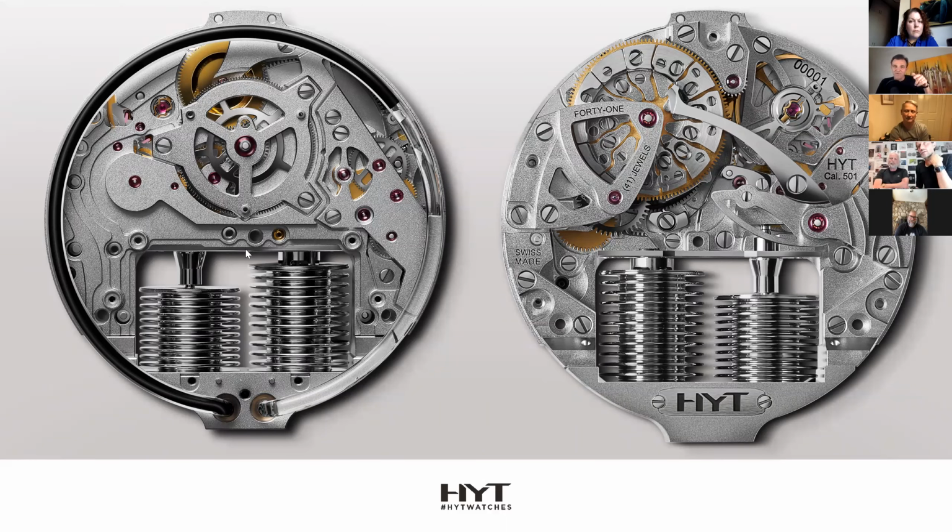Correct, exactly. So now we are answering the question how we give the impulse to the bellows to push, right? Good question, Pietro. Good. Thank you.